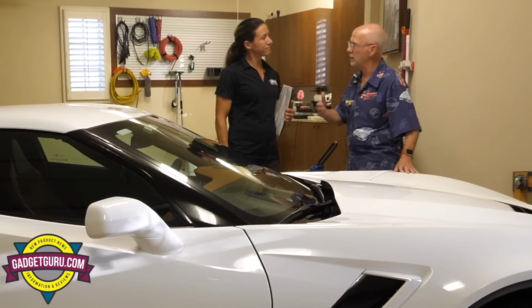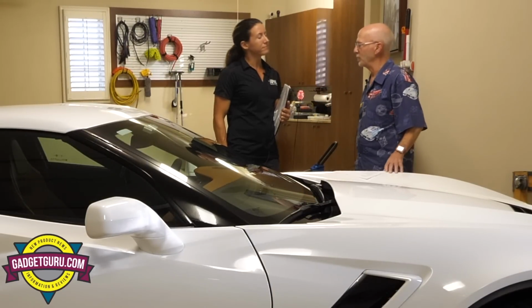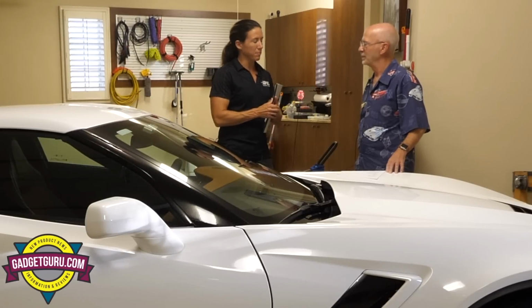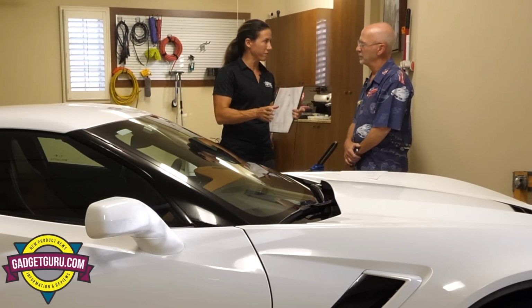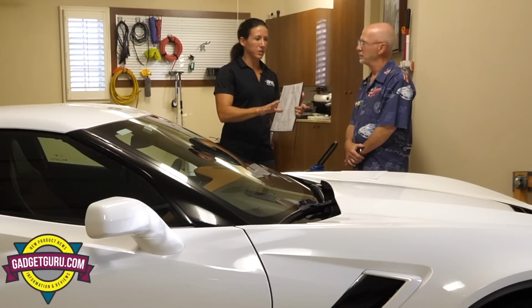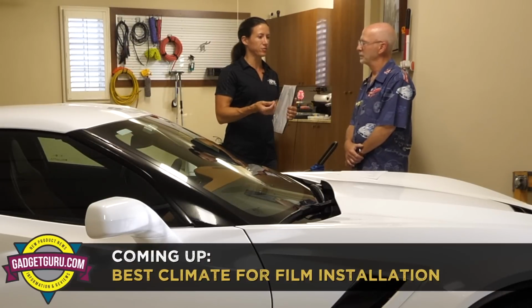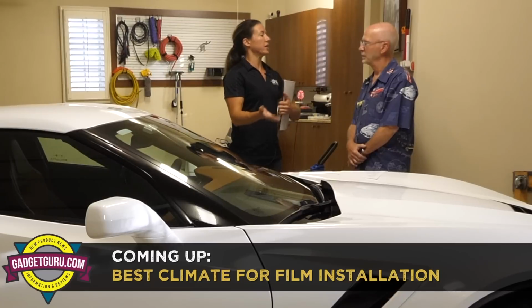How do you deal with any sort of bugs at highway speed with this type of film? That's a very good question, and it's a misconception a lot of people have about the film. The bugs don't necessarily just wash right off. This film is going to behave much the same way your paint does. The acids from bugs or bird droppings can etch the film just as they would your paint.